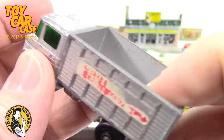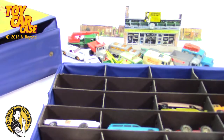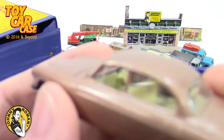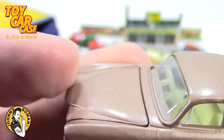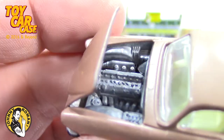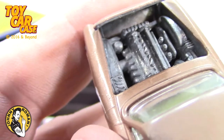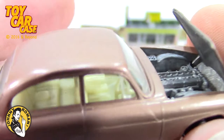So I wonder if the ones before that that don't have a date are before that. What do you think? Oh, Jaguar! Right-hand drive, come on. I know you want to focus on that supper club, but you can't. Look at the opening hood. You got a huge killer engine in there. Look at the details on that, baby. Okay, you mechanics, you tell me what that is.